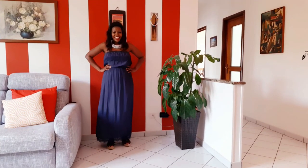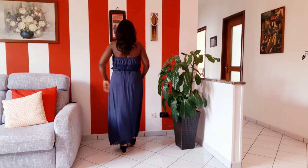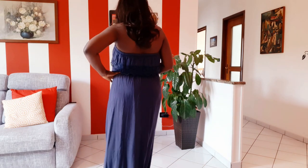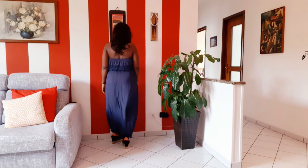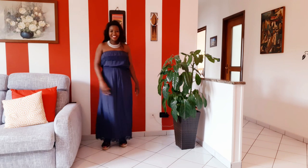This dress is very beautiful and it is more of an evening look. Maybe you are going out in the evening. You can put it on when it is summer or hot weather. You can put it on and look beautiful. Or if it is a bit cool, you can add a jacket, just as you're going to see in this video. I will add a jacket to see how it looks.